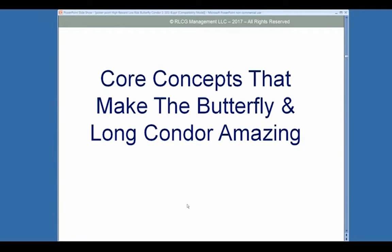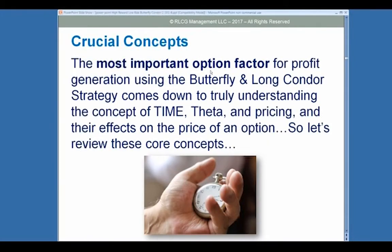Now, next let's look at the concept that really drives these two types of strategies, what makes them unique and amazing, and how it works. So what are the core concepts behind that? The most important option factor for profit generation when you're using the butterfly and long condor strategy really comes down to understanding the concept of time, or what we refer to as theta, and the effect this concept has on the price of your option.